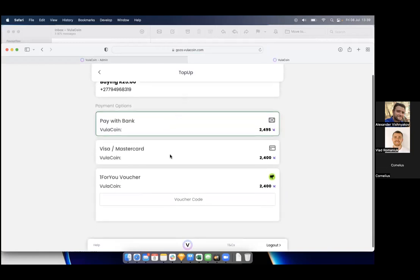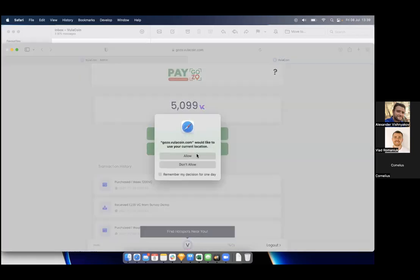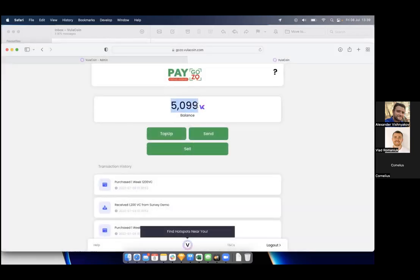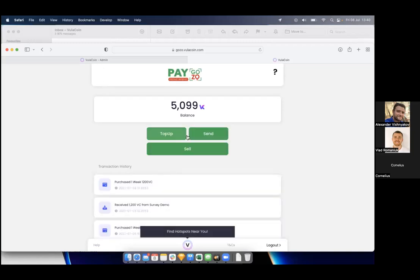Then we also offer them the different mechanism of topping up. Once they've topped up, the VulaCoin sits in their wallet. And then from here, once they connect to the hotspot, they can either use this balance to pay for that internet bundle, but they can also send it to another cell phone number if they want to. So they can send VulaCoin to another cell phone number, or they could sell predefined bundles.